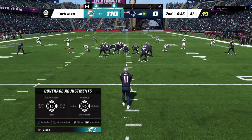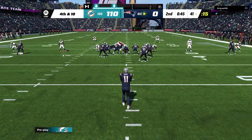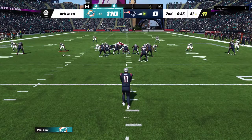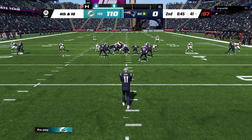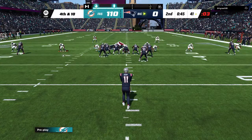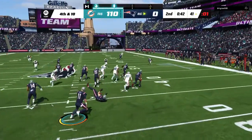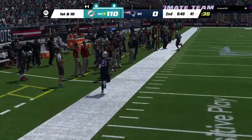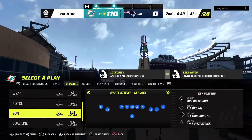Riley Dixon now to punt it away. They'll get off a fairly short kick here as this is toward the sideline. And the punt goes out of bounds. Where will they put it? They'll put it just inside the 45-yard line.